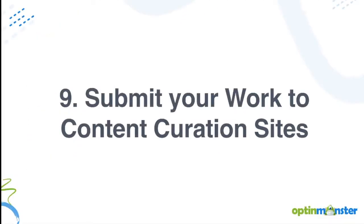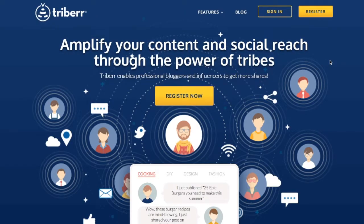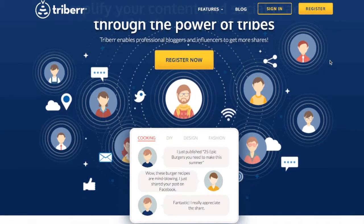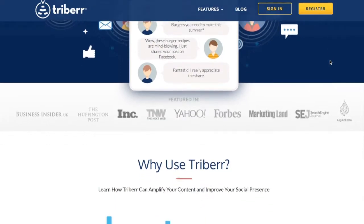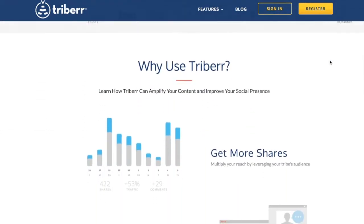And finally, step 9 is to submit your work to content curation sites. Although it's time-consuming, submitting your work to other content curation sites is key in growing your brand. It gets your name out there to potential readers and gives you more content to share across social media.